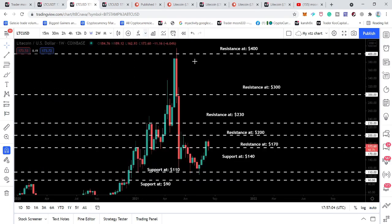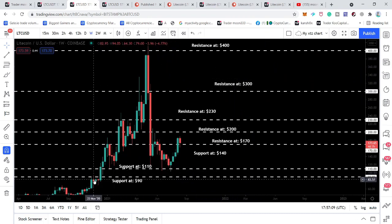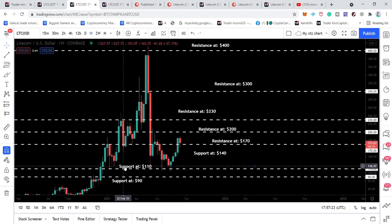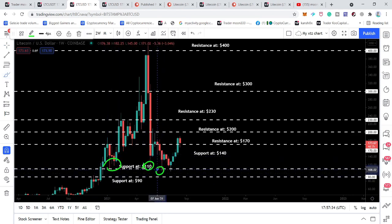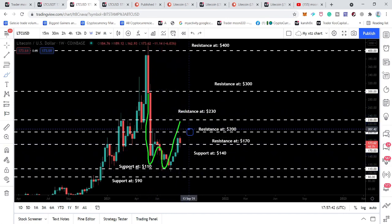Let me switch it to the weekly time frame chart, and here I have placed the different support and resistance levels. Now here we had $90 support. When I shared the previous ideas with you, the price line was testing this key level support of $110, and I told you that previously it has been working as a nice support here and here and here as well. Therefore, this time it can work as a very strong support again. And we can see that the price action formed a double bottom here, and now it is moving towards the upside.